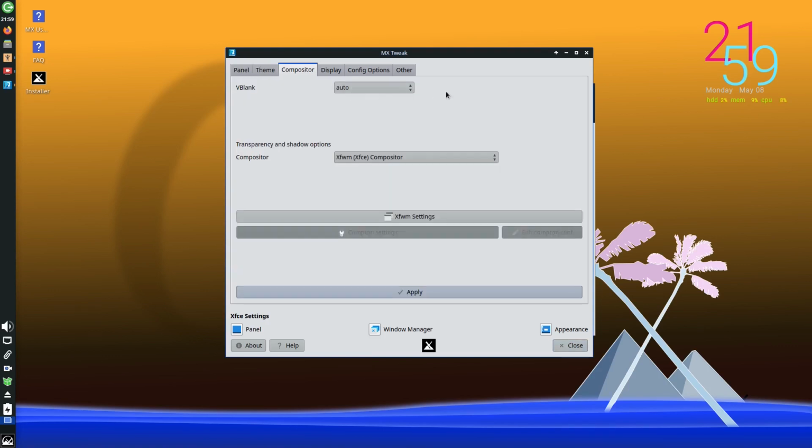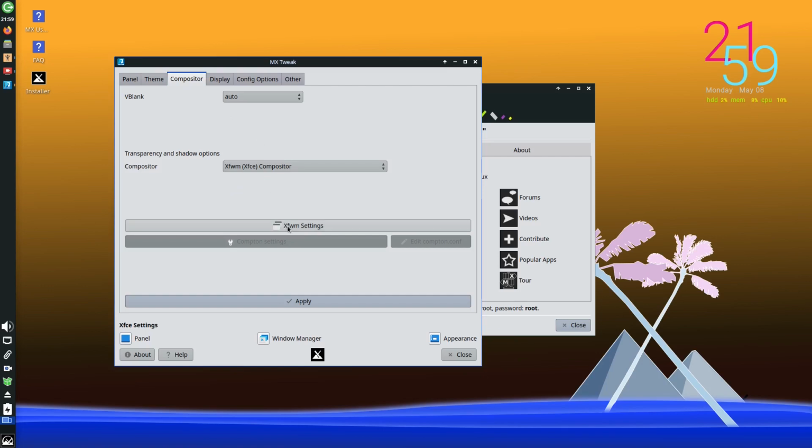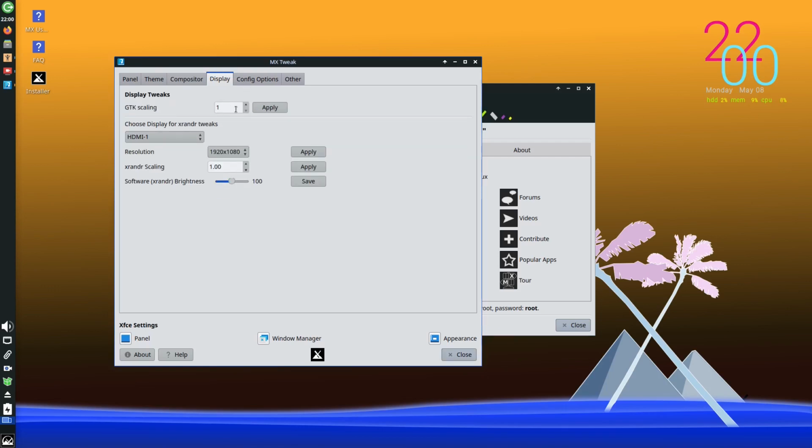You can go to your compositor, which will allow you to add transparency to windows and so forth. I'm not going to go into that now. If you know your XFCE, you know about that already. Display tweaks, GTK scaling. Now, did you see a little slider there for a minute?